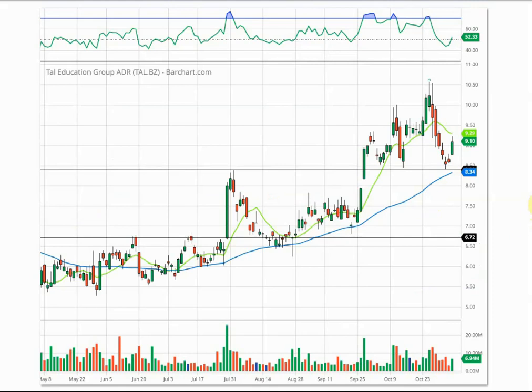Next is TAL Education Group. TAL is a stock symbol. Stock moved up initially to around 834, pulled back, found resistance. It broke through that level. That resistance level then becomes support.